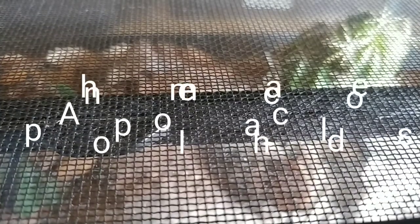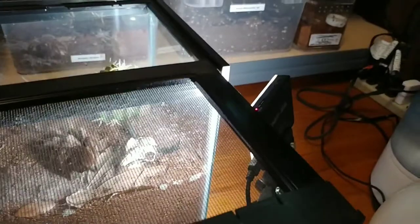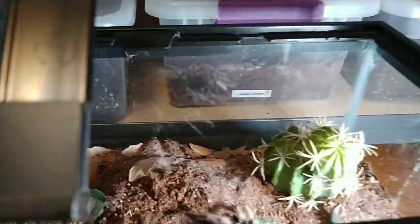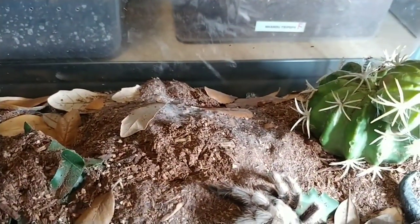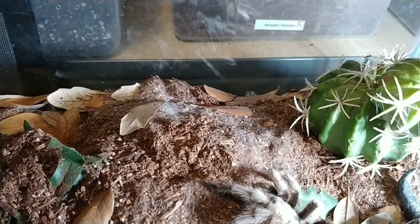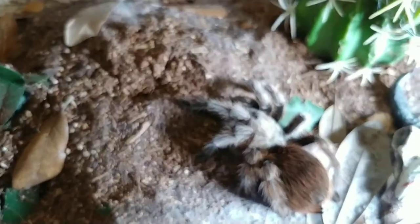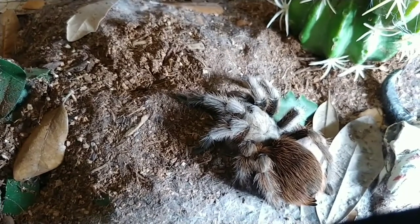This is my Aphonopelma chalcodes, and she has been busy webbing up the top of her enclosure. There aren't any chew marks on there, so she hasn't been trying to chew her way out. But it looks like she's done a lot of webbing. So a lot of my new worlds are webbing up a lot.